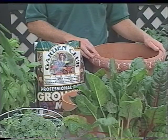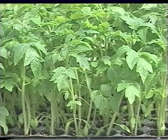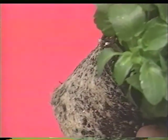Okay, we've selected our containers and our soil, so now what? The final most important component is to choose quality starter plants. Don't go with cheap, it will only cost you more in the end. Buy plants that look healthy, have strong roots that are creamy white in color, and make sure the plants are a good size.